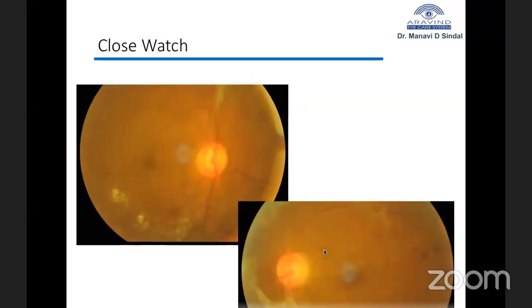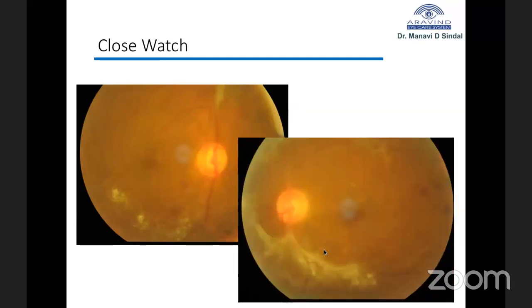So again, like we say, we operate macula involving or macula threatening tractional retinal detachment. Here, if you see, of course, this particular patient does have some activity of his NVDs here. But the rest of it is regressing. He's had this picture after a recent time. Again, a fold developing here. This extramacular near the arcade, large prolif. Because you have an active NVD here, you don't have traction on the macula. Macula is on, vision is good, so you're not going to operate.